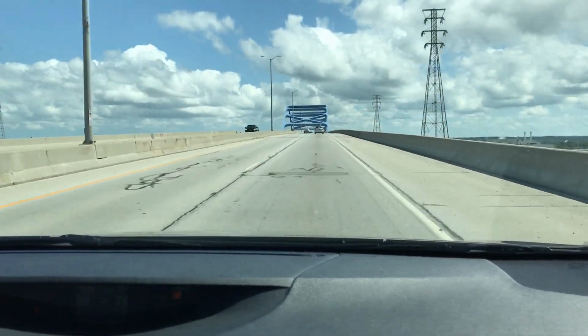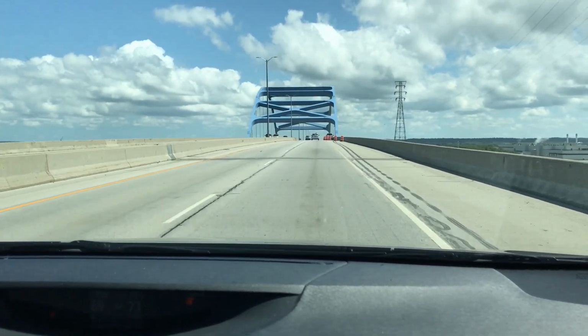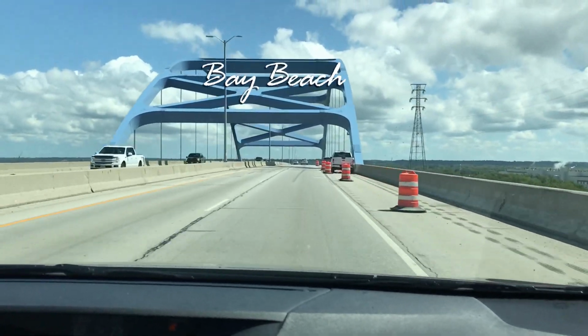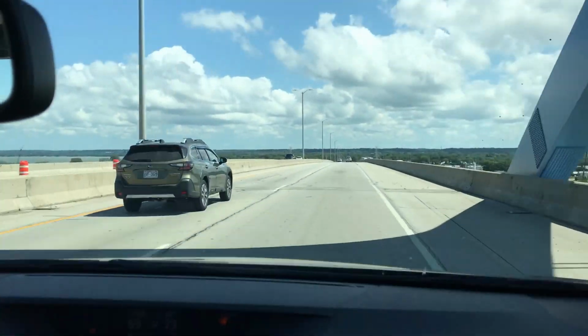Today you join me on a little road trip. My relatives wanted to go ride the giant Ferris wheel at Bay Beach, and that means we will also ride the park train. Bay Beach is a small amusement park located on the shore of Green Bay in Green Bay, Wisconsin. Bay Beach has been around since 1892, believe it or not.